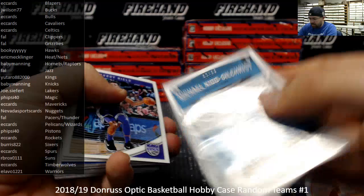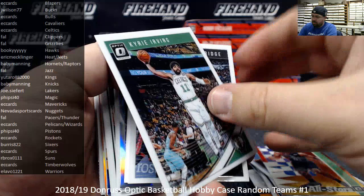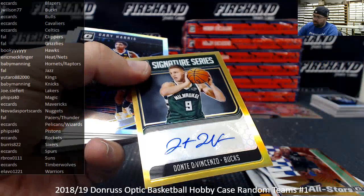92 and 99. Bruce Brown, Anfernee Hardaway retro, Jacob Evans rookie, All-Stars. Donte DiVincenzo, this one's serial number 4 out of 10. A gold signature series, Milwaukee Bucks. There's your first auto. Bucks belong to J. Wilson 77, since box number 1 didn't have an auto.